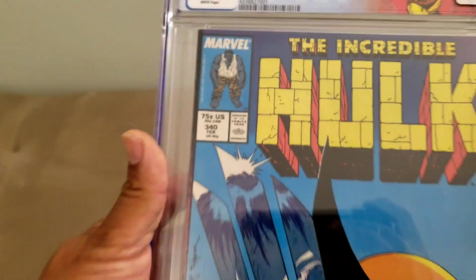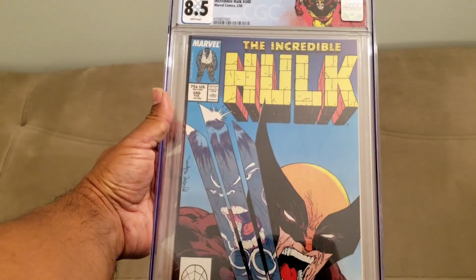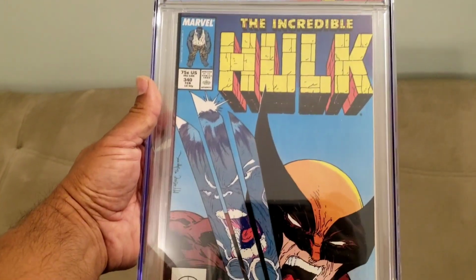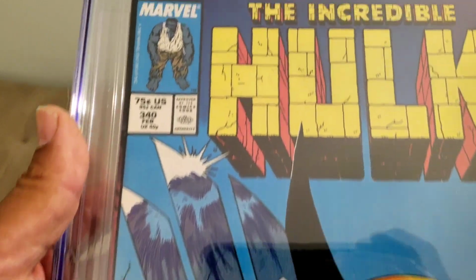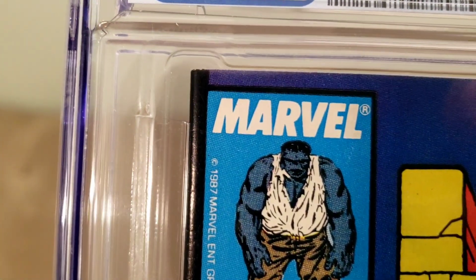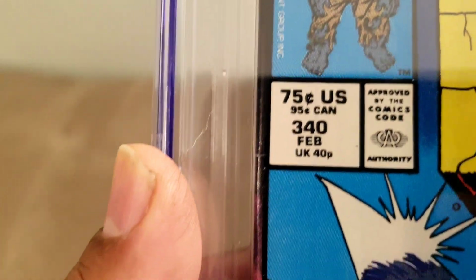All right, I'm thinking at least a 3-point swing here. At least 3 grades that went up. Minimum 3 grades. Probably 4 grades. But the press did it really well. Look at that. It looks really good.